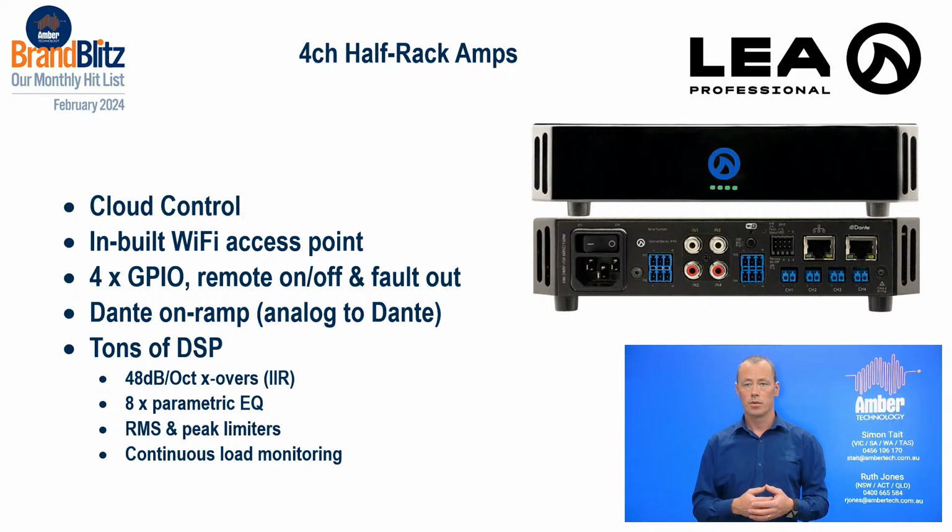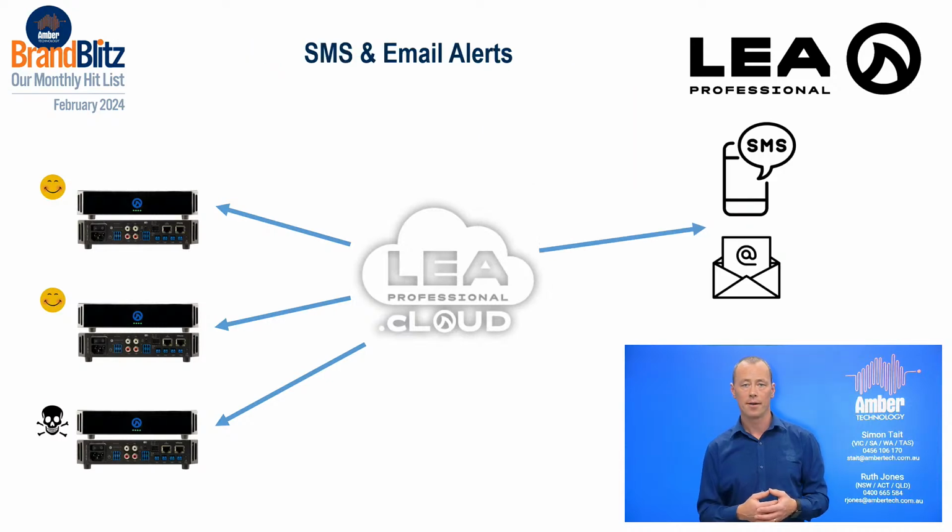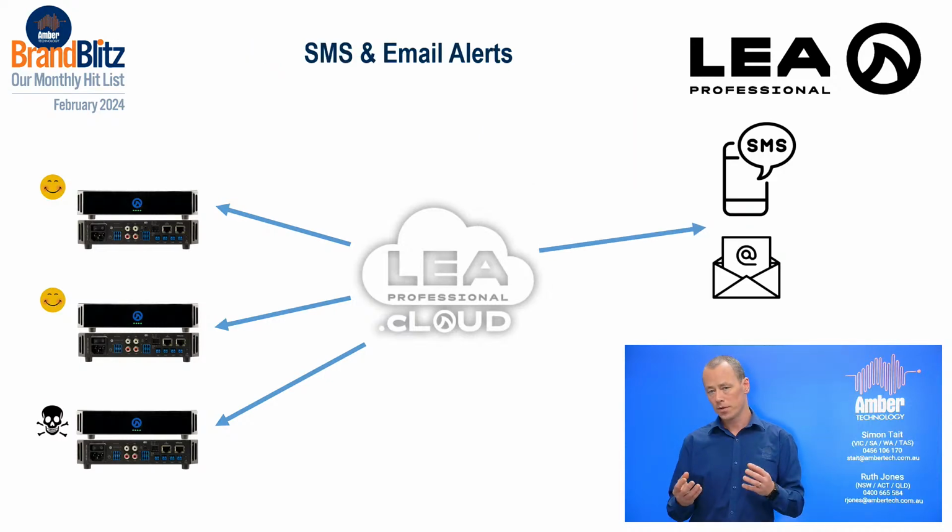So speaking of which, I'm going to jump 2 slides ahead to talk about that. If we have a fault situation, be it a blown speaker or a short, or even a completely cratered amplifier that has been absolutely thrashed or has even lost AC completely, we can still get logs off of that amp. These amps can report from the grave.